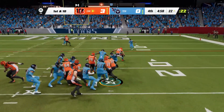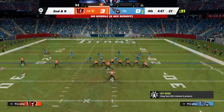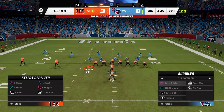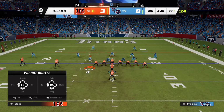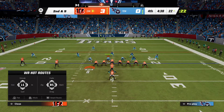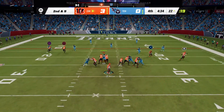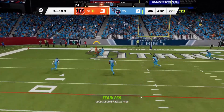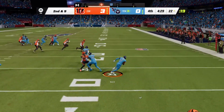Now it's Mixon running right. And a short gain here down to the 22. Here's 2nd and 9, just a yard on that last run. Burrow will throw. And it's intercepted at the goal line. Picked by Kevin Byard.